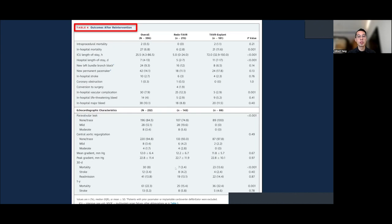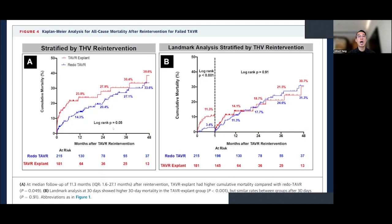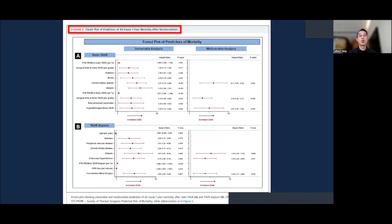Outcomes of the interventions, very important to compare the 2 groups. You can see that here, pretty standardized reporting, clinical outcomes and echo outcomes. And of course, you have outcome survival curves. You can see this is very important to include in your graphs. If you do a multivariate or univariate analysis for statistical purposes, you need to include those. You can see the predictors and you can see how the forest plot graphs are included.